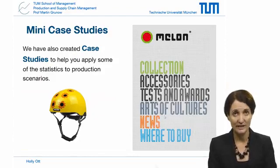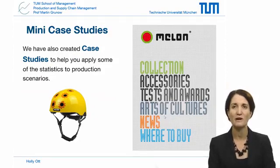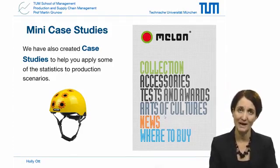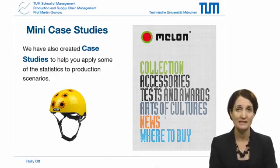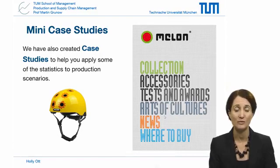We also have 2 mini case studies, as I mentioned. These are also developed with the TUM IT students. These are by Abu, Mushfiq, Masuma, and Mahadi. We worked with Mellon Helmets to develop 2 case studies where you can apply Six Sigma statistical tools to production scenarios for root cause analysis and statistical process control.